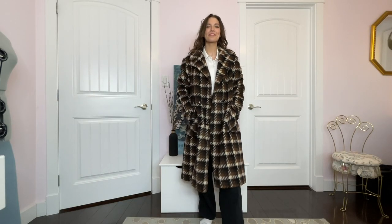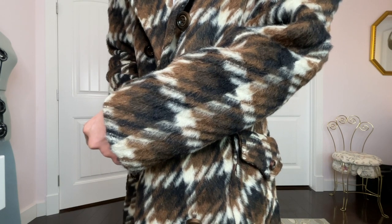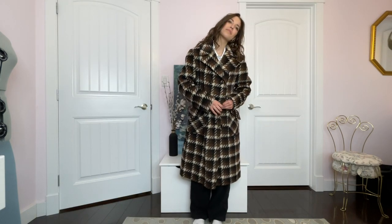I think it would look really cute with really any pair of jeans, but I think like flare jeans or something that's kind of tighter on the waist but then is bigger around the leg area. Some sort of high-heeled boot would look so cool with it. I really, really, really love it. Cannot wait to wear it.